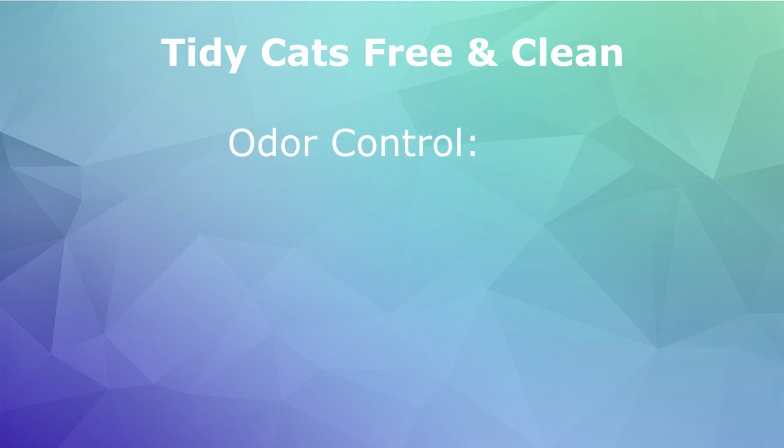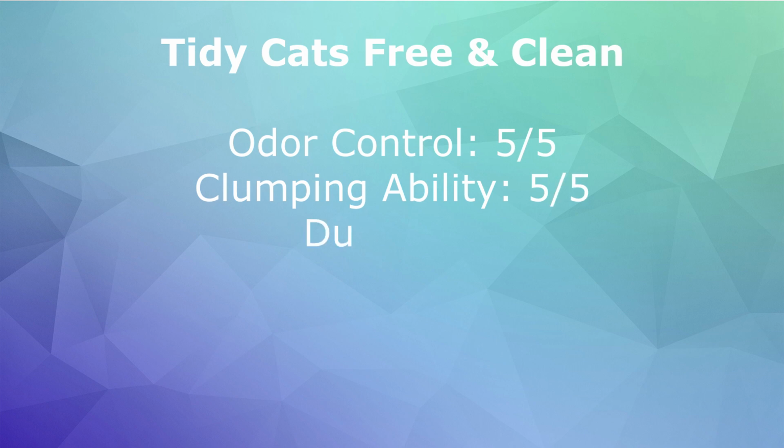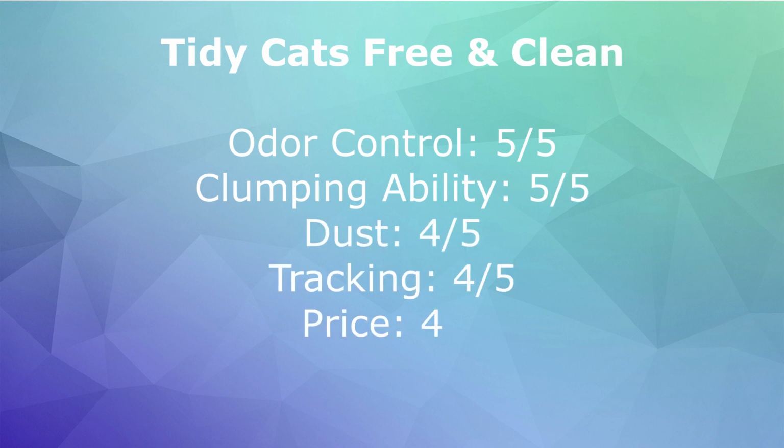Odor control, 5 out of 5. Clumping ability, 5 out of 5. Dust, 4 out of 5. Tracking, 4 out of 5. Price, 4 out of 5. Overall score, 4 out of 5.